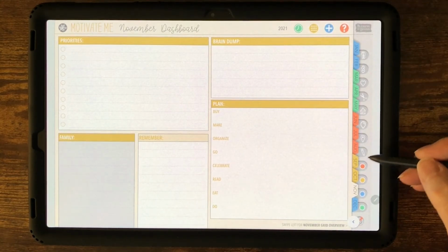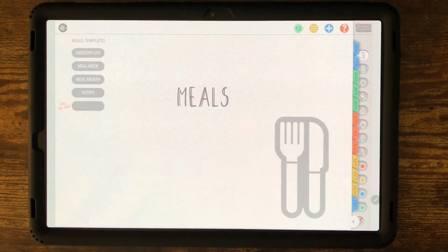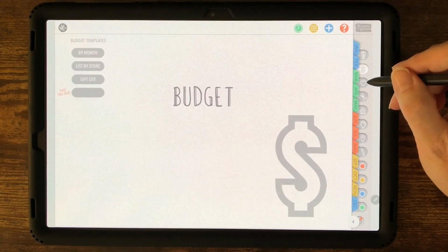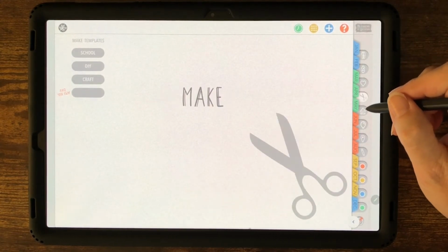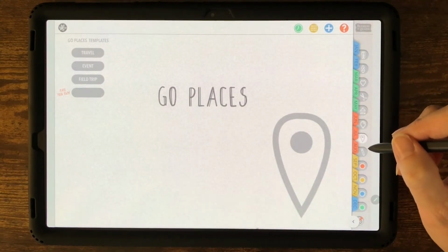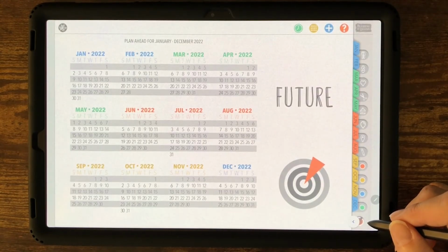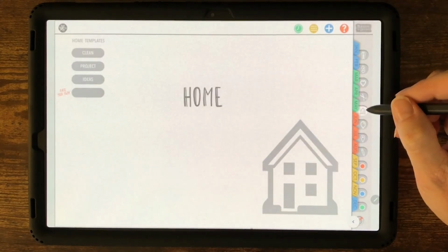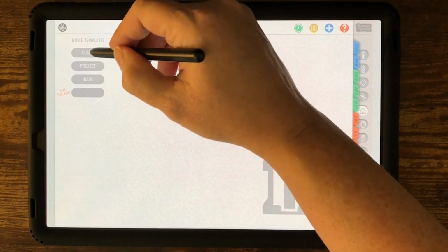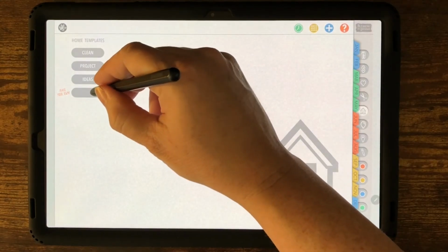The gray category tabs are your access to category sections where you can store pages that pertain to that category. We've got meals, budget, wellness, make, home, celebrate, go places, notes, and future categories. Note that on each category landing page, you'll also have access to that category's pre-designed templates, or you can make your own template for that category.